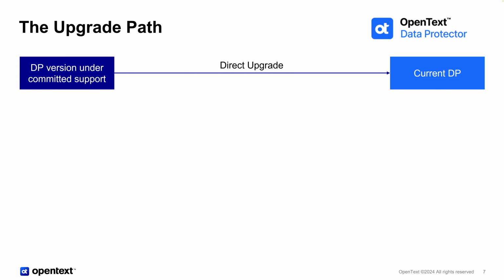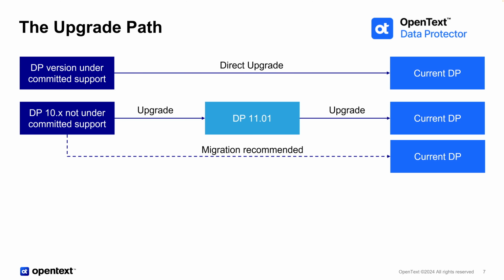Let's have a look in more depth at the upgrade path depending on what release you may be currently running. If you are on a Data Protector version still under committed support, you can directly upgrade to the latest version of Data Protector. That is the easiest way for you. If you are on Data Protector 10, not in committed support, you have two options. You can do an interim upgrade to Data Protector 11.01, since we are going to provide supported guidelines for this step, and then upgrade to the latest Data Protector version.